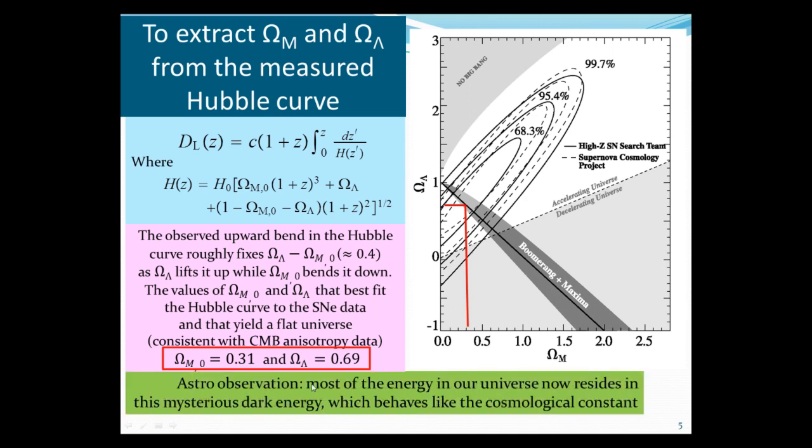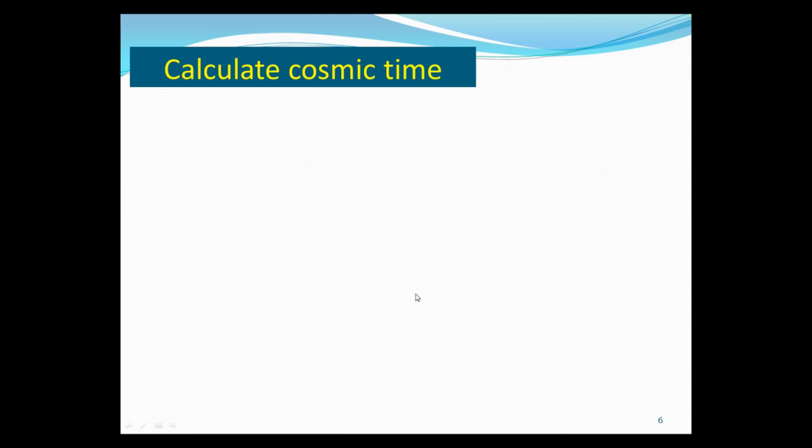So the astronomical observation led to the most remarkable conclusion that most energy in our universe now resides in this mysterious dark energy, which behaves like a cosmological constant. That's the big discovery.